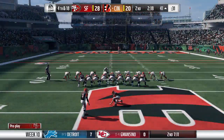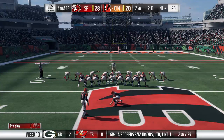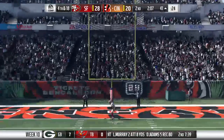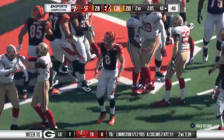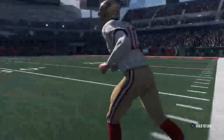And now a long one for Matt Bryant. He's hit from 62 in his career, but that was all the way back in 2006. So this will be spotted on the midfield logo. It's a 58-yard attempt. On line, but off the crossbar, no good. A long-range effort denied 3 points at the very end.